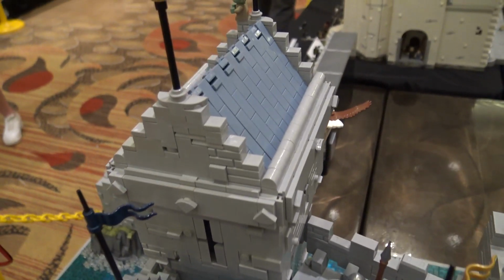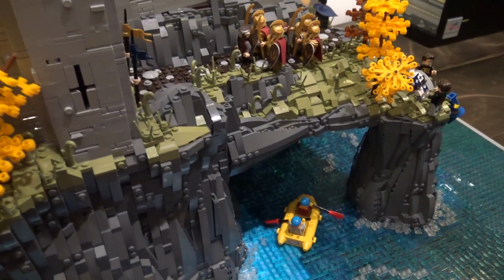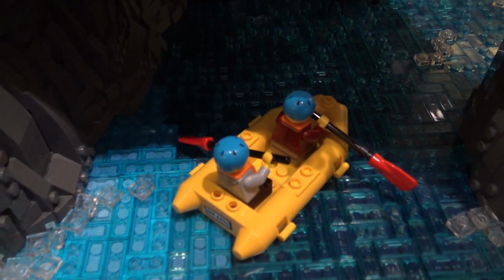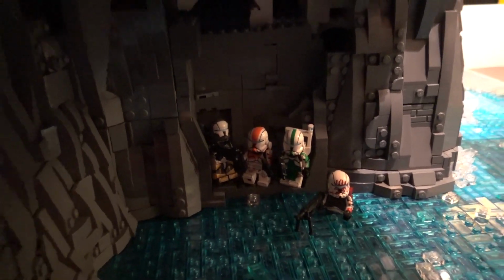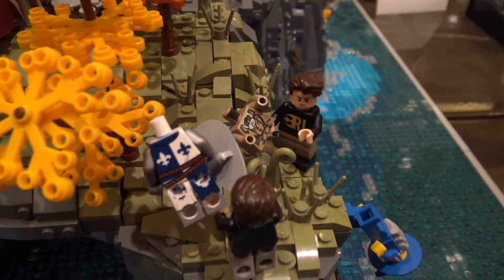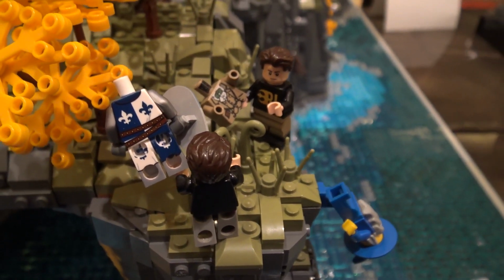As we move around this section, we'll take a look at the rock work. What do we have going on here? Right here is a small cave, and underneath we have a Delta squad fighting some travelers on their little raft. And we've got me and Peter. We figured out our sig figs were identical, so we're pulling the Spider-Man meme right there.